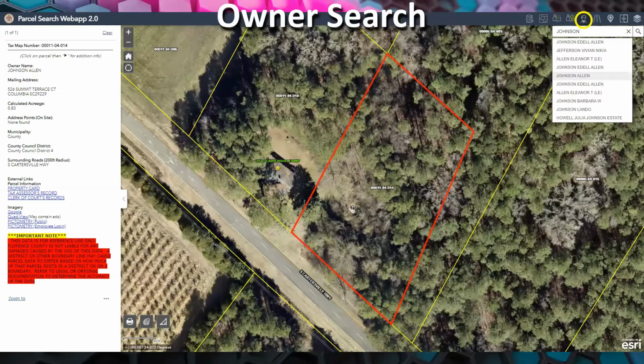Owner search is kind of self-explanatory. It uses the ownership layer that's in our tax map data. Type in the owner, and we have a secondary one too. The way our data is broken down, you have the owner name, and then this blank right here is an additional owner. So if it has two owners, like Mr. Alan Johnson and Jill, you can look up by that too. It uses both those fields to find that owner.